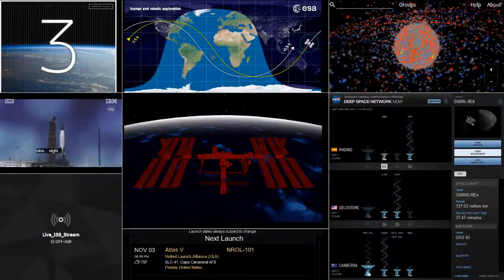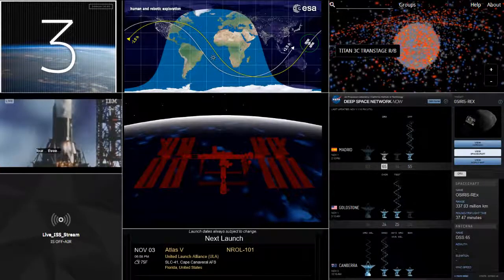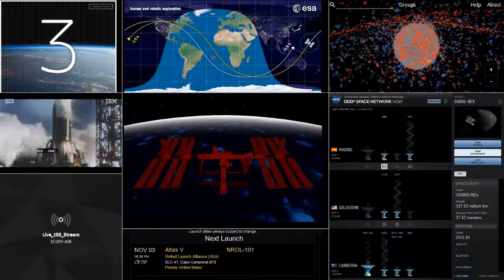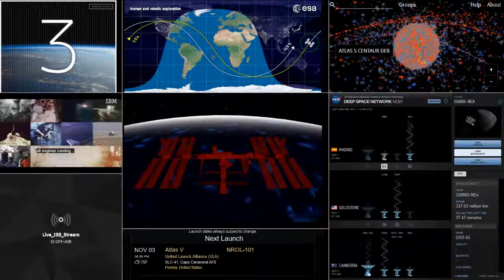Ten, 9, 8, ignition sequence start. Engines on. 5, 4, 3, 2, 1. All engines running. Launch commit.